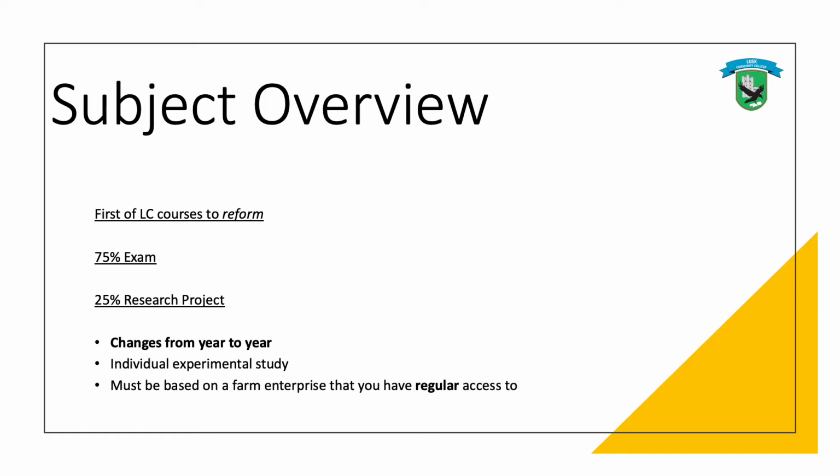So it's known as the individual investigative study or an individual experimental study. This is a research title that changes from year to year. It's given to students in 5th year at around September, October time. They're given their title, and it's a year and a half project. So it's submitted in March, April time of Leaving Cert year, and like I said, it's worth 25%. This takes the pressure off the final exam because it allows students a chance to have gained almost, if not all, of 25% before entering your written Ag Science exam.